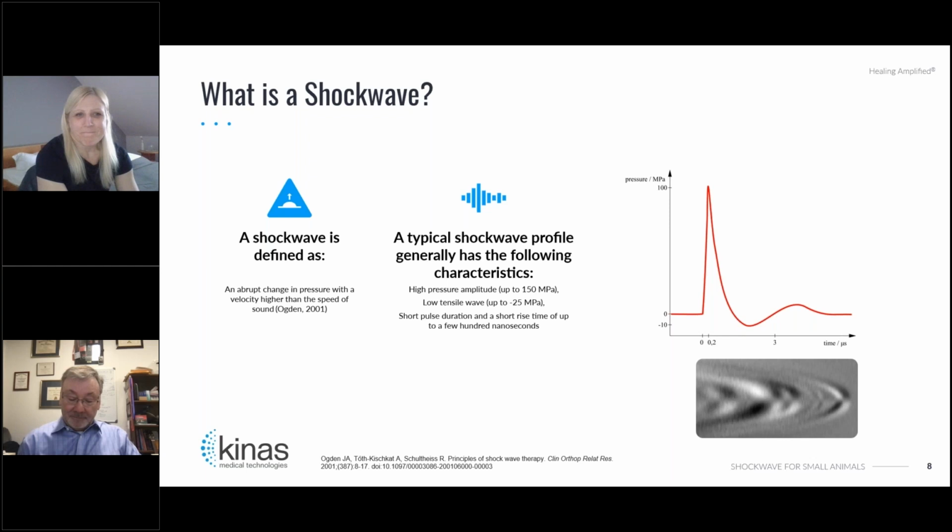So now we can jump a little bit into the physics of shockwave. It's defined as an abrupt change in pressure with a velocity higher than the speed of sound, so it's supersonic sound. And as you can see on the right side, that's what the curve looks like.